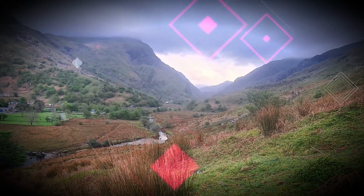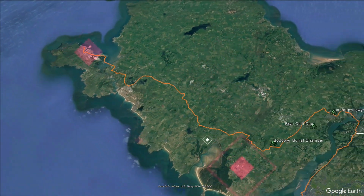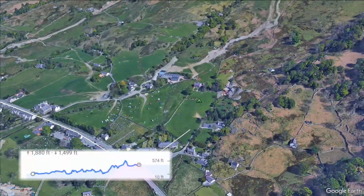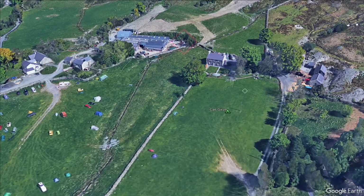In this video, we're exploring up in North Wales. We're doing a 50-mile route between Holyhead and Llanberis in the heart of Snowdonia. It's not too challenging a route and it could easily be done in one day, but we gave ourselves two, travelling with the dog and looking at the sights.